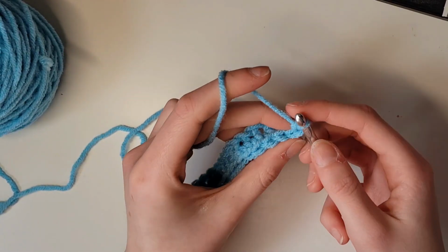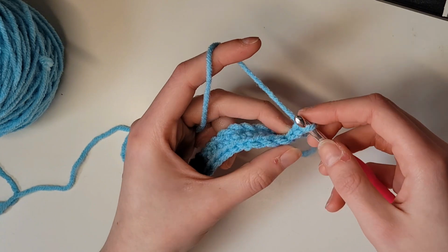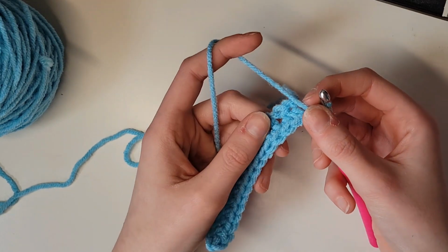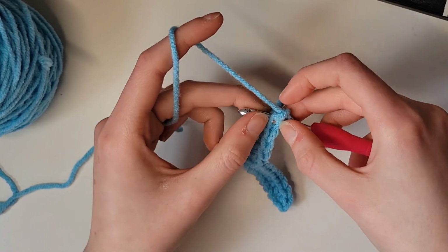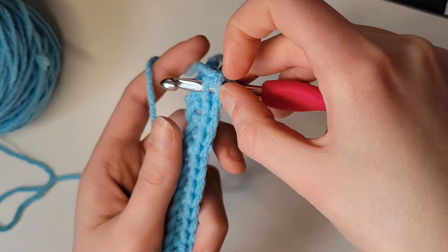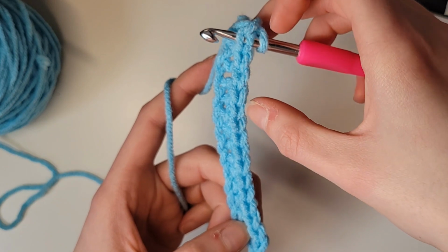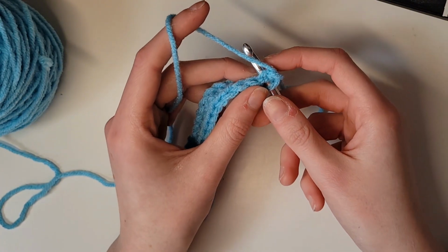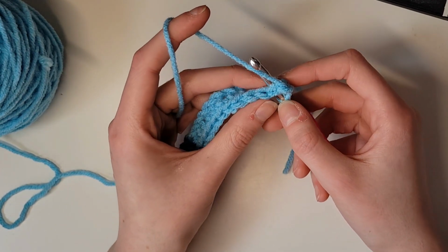Now, this one you don't have to worry about because this is our chain. So you're gonna find the little V's here. I'll insert my hook to show you. The 2 loops on the top are going to be those single crochets. All those little V's on the top are the single crochet that you're going to be crocheting into. Now it's just like crocheting into the chain, but instead that first strand now becomes the 2.